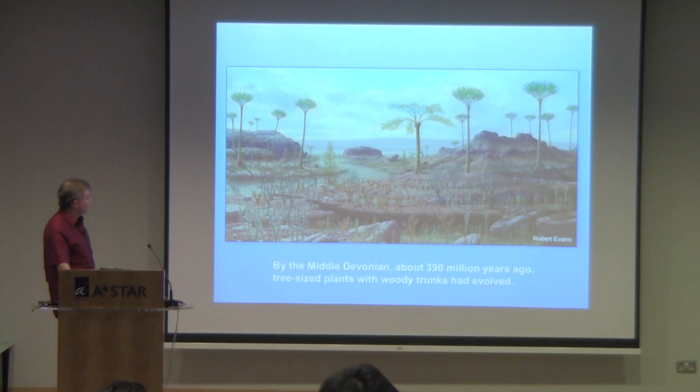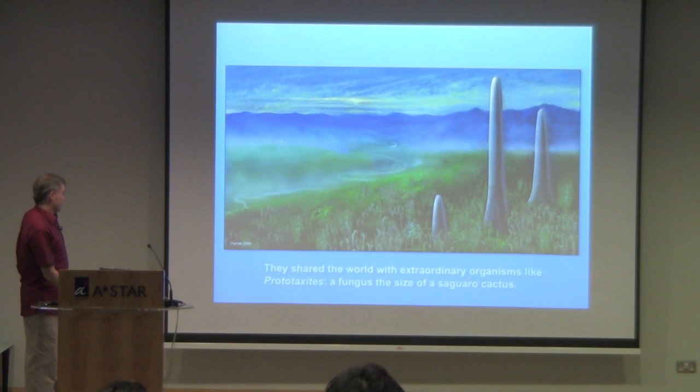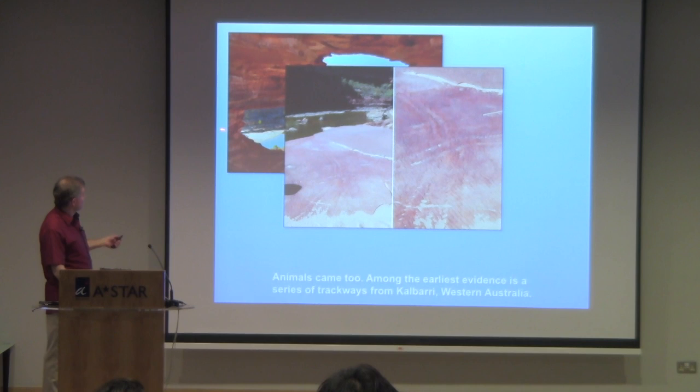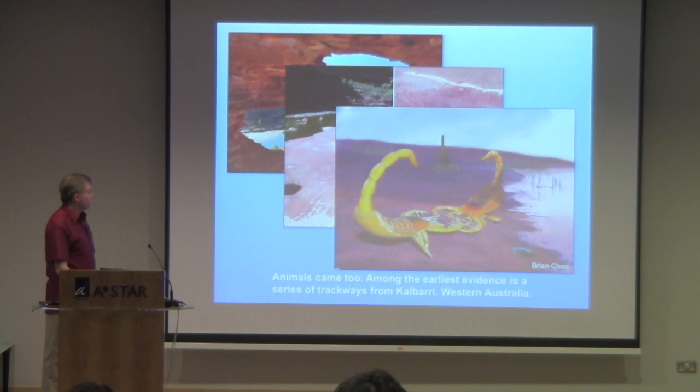Now you're starting to get ecosystems with macroscopic organisms, some of which are just bizarre, like here's our Prototaxites again, a fungus the size of one of the saguaro cactuses you see in Western films. There's no doubt there are more things in here that are even stranger than that we can't even yet begin to imagine. But suffice it to say that along with all these static organisms, along came animals as well. Among the earliest evidence we have is a series of trackways from what's called the Tumblagooda Sandstone in Kalbarri in Western Australia. Here you have them, they're probably Silurian in age, great big tracks of what are probably sea scorpions or eurypterids moving on land.